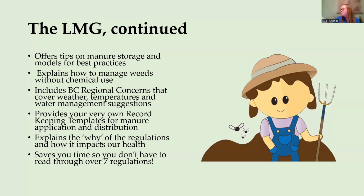More or less, if you're distributing manure, it's a bit less information you need to write down. It's mostly the manure application. It also helps explain the why of the regulations and how it impacts our health. And again, I've mentioned this before, but it actually saves time so that you don't have to read all of these other regulations. Mostly, for managing waste on farms, there's about 7 of them that kind of overlap with each other. That's just why the guide was created. The other ones that BC has may not fall within the waste category.